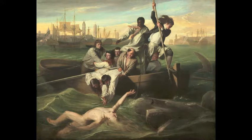This scene shows the shark's third attempt at a bite. However, it is driven away by the man with a boat hook. This allows Watson to be brought aboard to safety. The nearly fatal event happened only 30 years prior to this painting being finished, making this a very contemporary subject.